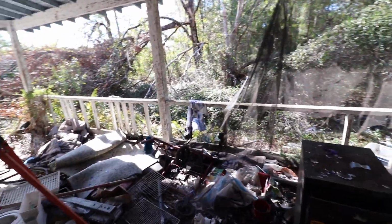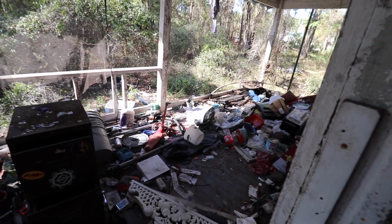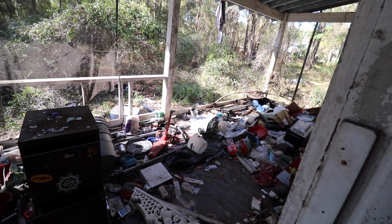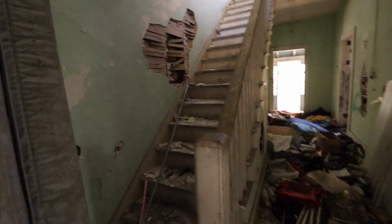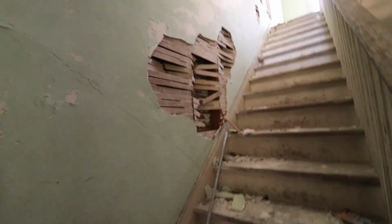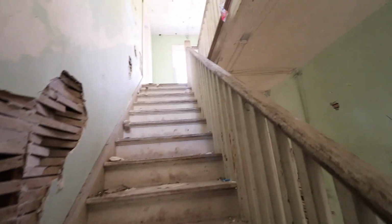So off of this room there is a porch, and yeah, this porch is pretty filled with trash and stuff like that, so it's kind of sad to see it in this state. So I'm gonna make my way upstairs to see if we can find anything interesting. I love the look of this old stairway.